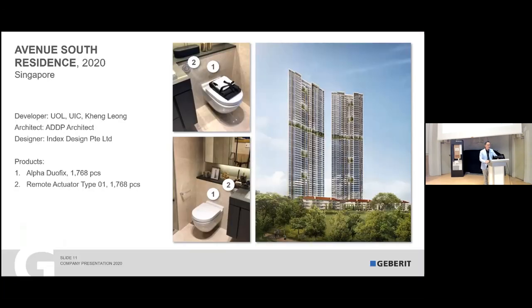Also, we have Avenue South Residence. This is the first project with UOL. It is designed by ADTP, and again, the designers in that design. This is using our dual flush, dual fix, as well as the remote actuator.